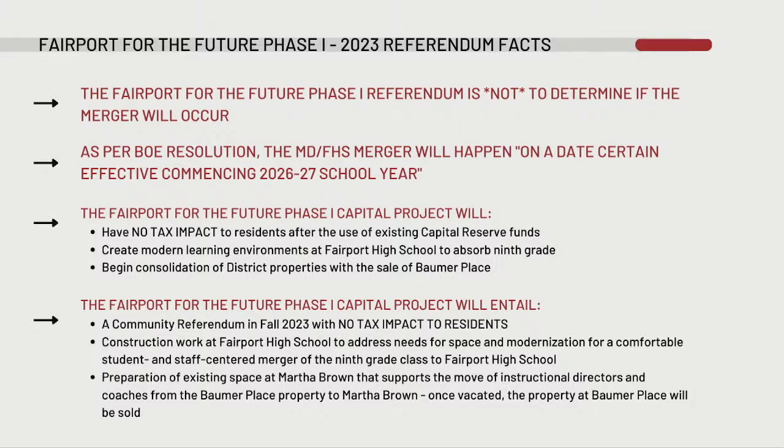2026-2027. We talk about making sure that our students will come over in 2026-2027 and that they go into a facility that is comfortable and modern. If you take a look at our facilities, and we will be holding tours for community members so they can tour our technology spaces and our library and other spaces that need renovation. That speaks for itself on why we need a capital improvement project to ensure that there's a modern environment. This capital improvement project, there'll be no tax impact to residents after the use of capital reserve funds. There will be modern learning environments at the high school to absorb the ninth graders. And we will begin consolidation of district properties with the sale of Balmer Place.